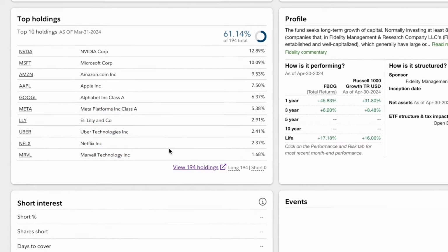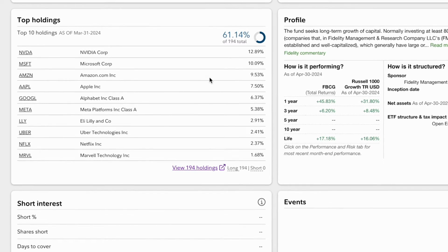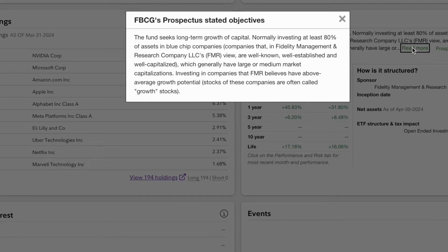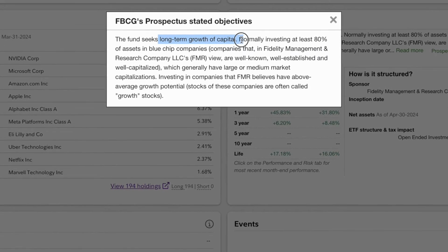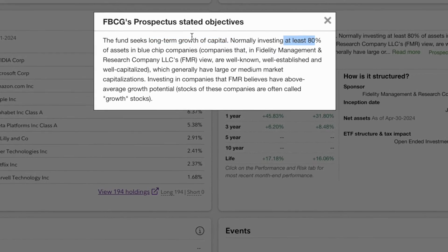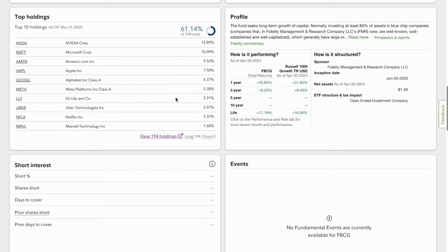So remember, this is actively traded, so that means that a fund manager is choosing these companies, these 10, and saying, I think they're going to perform the best over 2024. Let's look into this really quick, the prospectus. Just like we reviewed, long-term growth potential of capital, having 80% of the assets in blue chip companies, which is in these 10 companies right here.